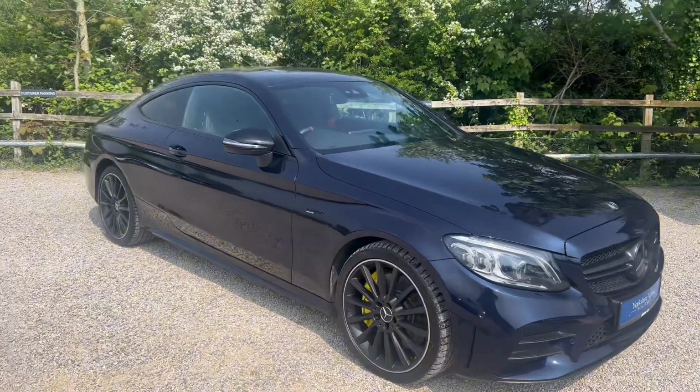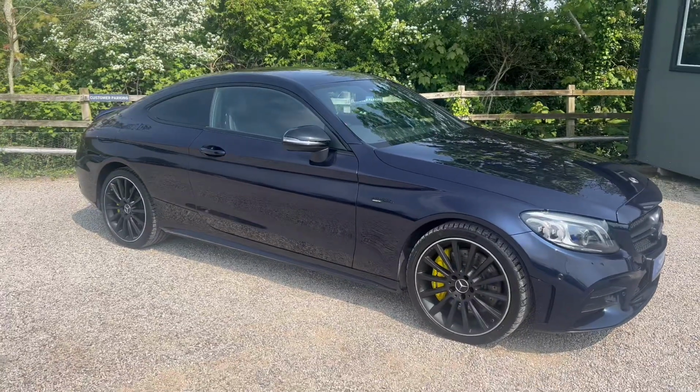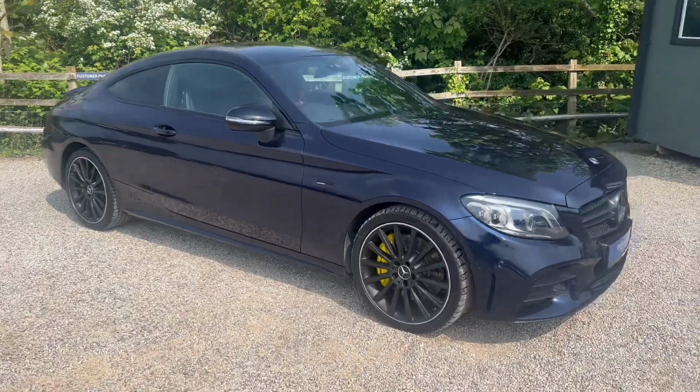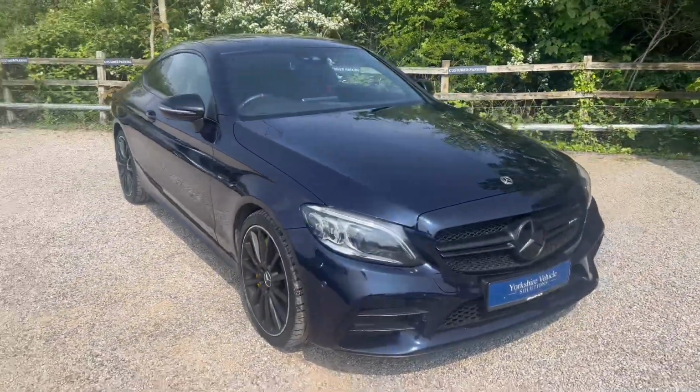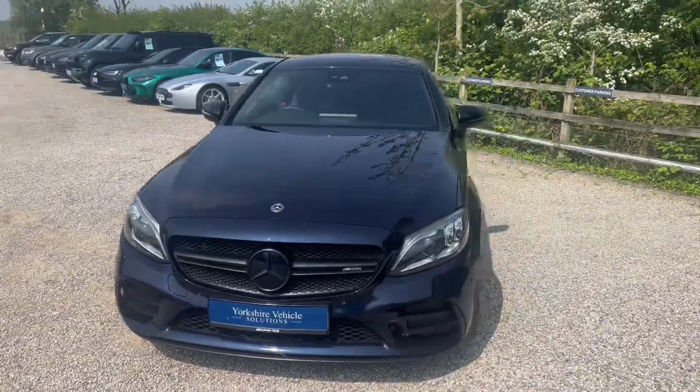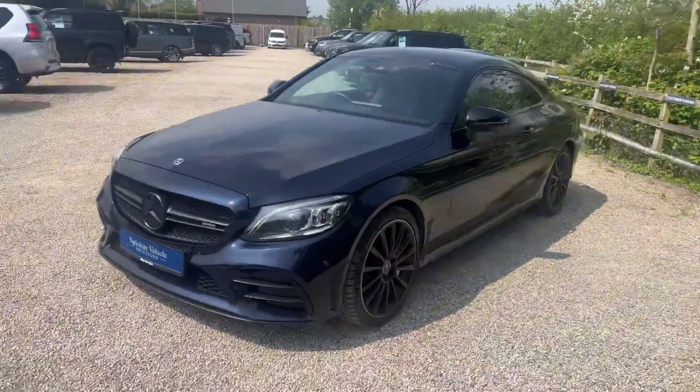I just wanted to take a moment to walk around this lovely Mercedes-Benz C43 AMG that's just come into stock with us. It's a 2018, 68 registered car, done just over 52,000 miles, finished in Cavansite Blue with a half leather interior.